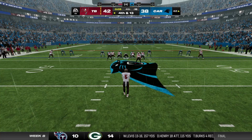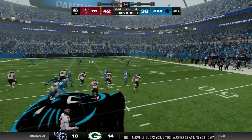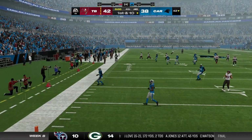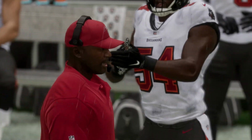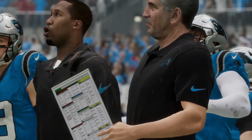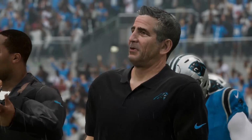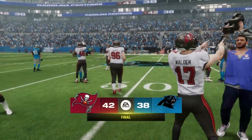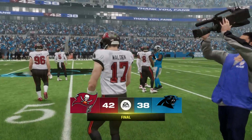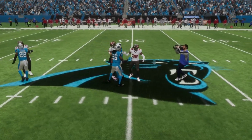Tampa in the punt formation, and just let this clock run. Okay, that's a dumb idea. I mean, there's no time left on the clock, so... Had that been returnable, like, come on. And Tampa Bay gets their first win of the year over the Carolina Panthers, in a high-scoring back-and-forth game that came down to an excellent play by Tampa Bay's defense to force the Bryce Young fumble.